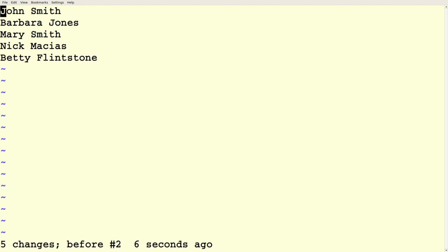If I want to change this to be just J. Smith, B. Jones, M. Smith, what I want to do is find everything starting with the second letter up through and including the first space, and I want to replace that with nothing. I want to get rid of it.